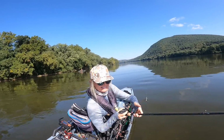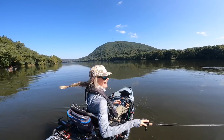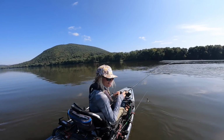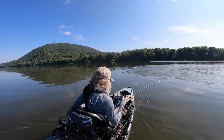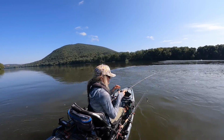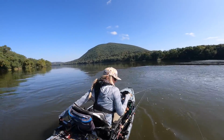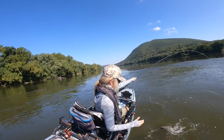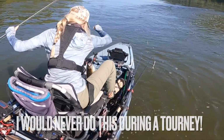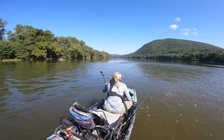That's a big one. You got one? Yeah, on the rat. That's a big one. At least 18. Let the current kind of take me down so I can land this fish. I don't have a net. On the rat, Jeff.